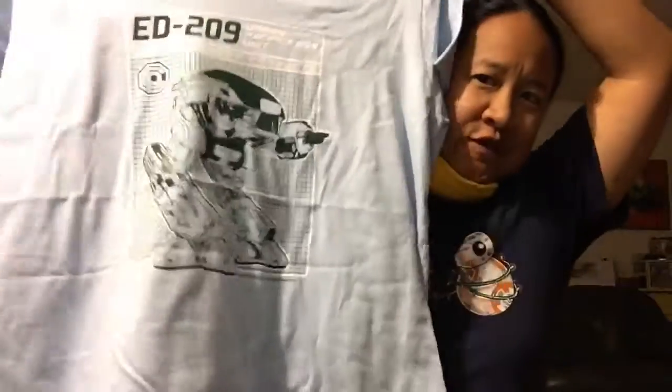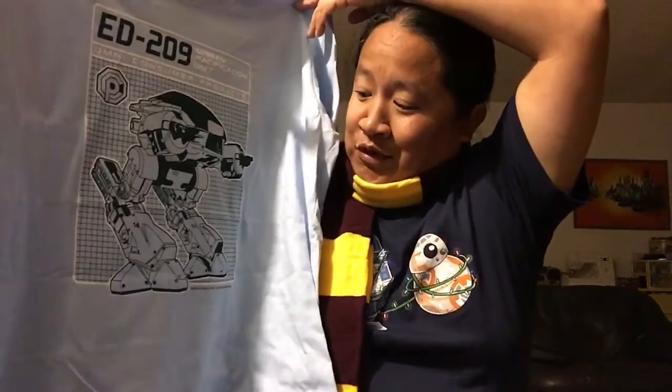Alright, next, t-shirt. Baby blue. And, oh gosh, I believe, is this from RoboCop 2? That is a really obscure reference. I want to say it's from RoboCop 2. We'll verify it with the little card that comes in the box, but I want to say this is a schematic for the RoboCop 2 robot. I could be completely wrong though, but that's kind of random. And kind of cool, because it just looks like a really cool robot.